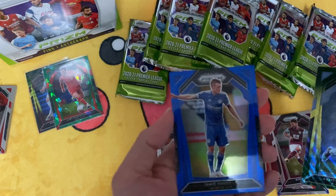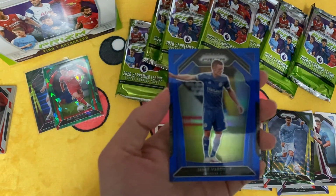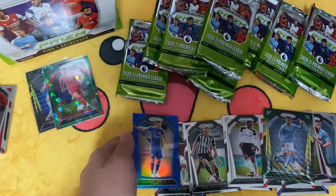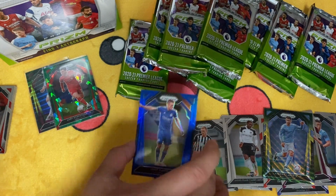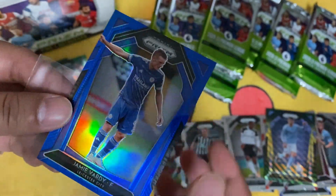What's behind? Okay, this is the one. And this is Jamie Vardy from Leicester City. Oh, pretty cool, man. It's a blue on blue parallel. So it looks like it's a very nice hit. Need to, you know, sleeve it up.